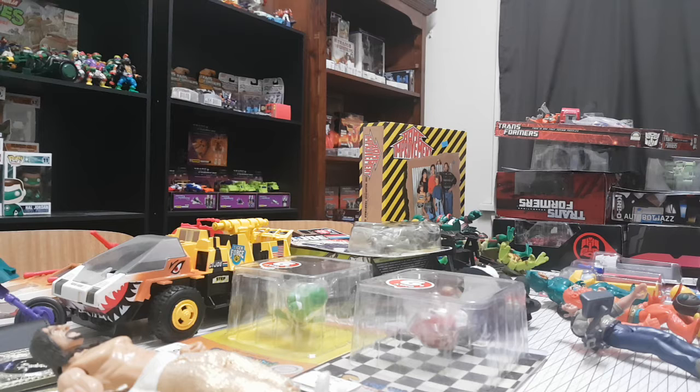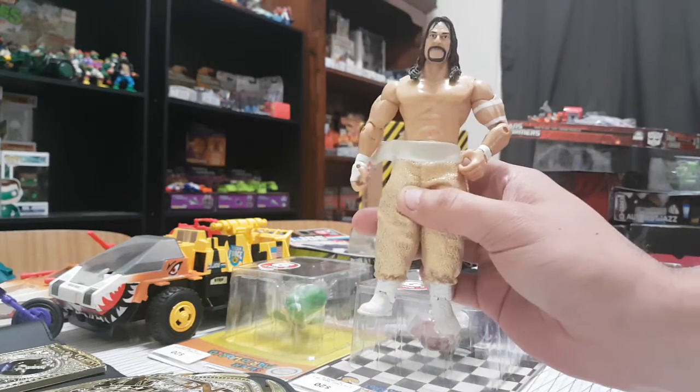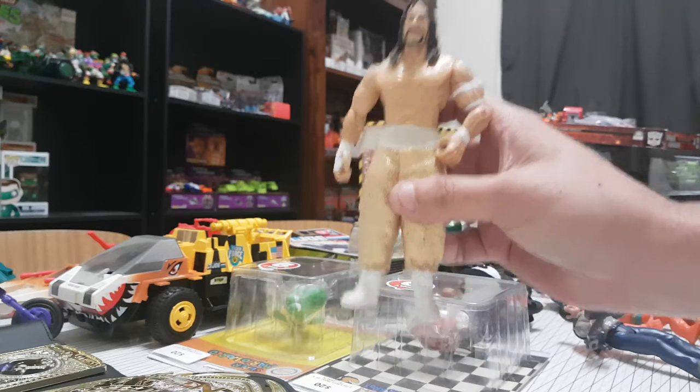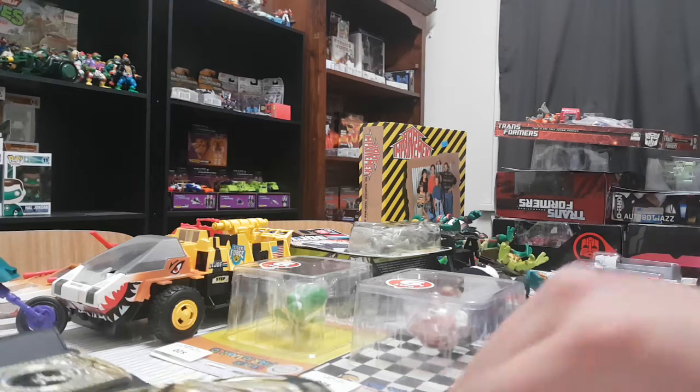And let's get into some G.I Joes, Transformers, Ninja Turtles, Masters of the Universe, and what other random stuff I bought. So we need to make some room on the table, so I'm going to start moving through stuff quickly. Start with Sabu. Going into my wrestling collection, I got him for free, so I'm very happy with that. I will move him out of the way.